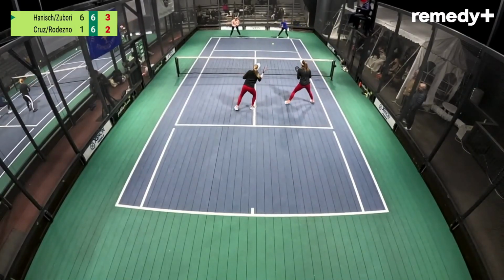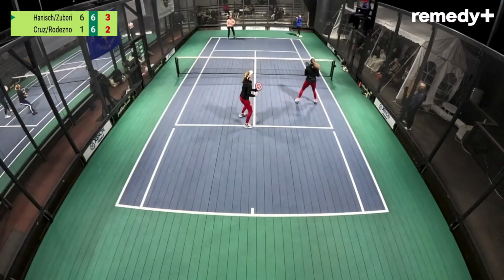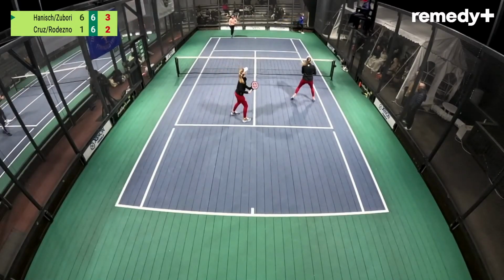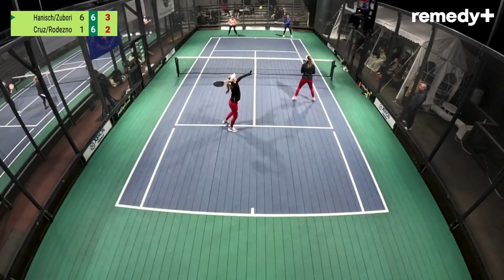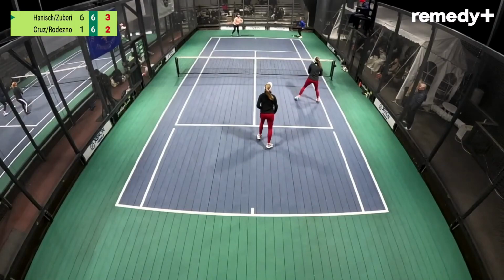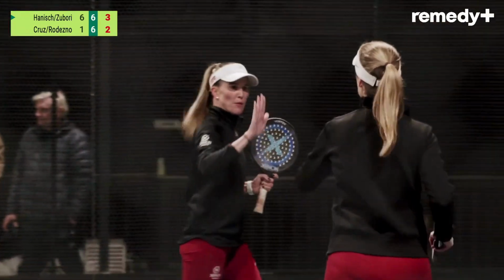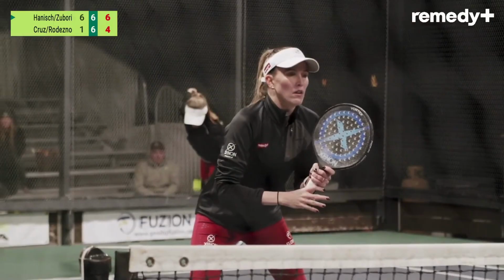And for players of the skill set of Zubori and Hanisch, Zubori in particular, if she's not doing damage after a certain amount of time, she starts getting antsy. Yep, no question. Like these overheads she's hitting are all relatively meaningless. They're not doing anything. She's not creating movement or damage. She doesn't want this to be the scenario, and then she gets the errors because this is not a comfortable situation for her.